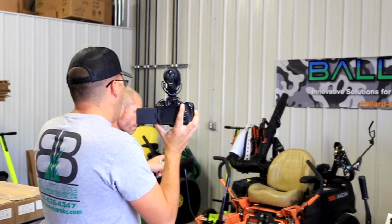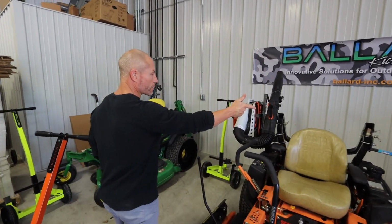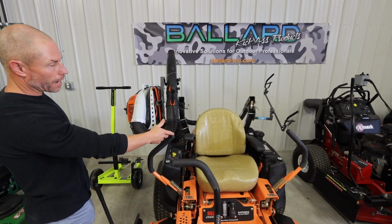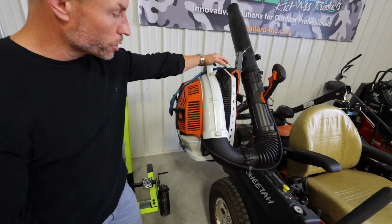And then to piggyback off of the T-Racks, you guys also have the Versa-Rack, which is the blower holder. Yeah, we even have the T-Racks on that machine there. If you wanted to have a blower and a trimmer on this Skag, we've got the trimmer rack on that side and the Versa rack on this side, so you can actually run the blower from the seat, which is pretty cool.